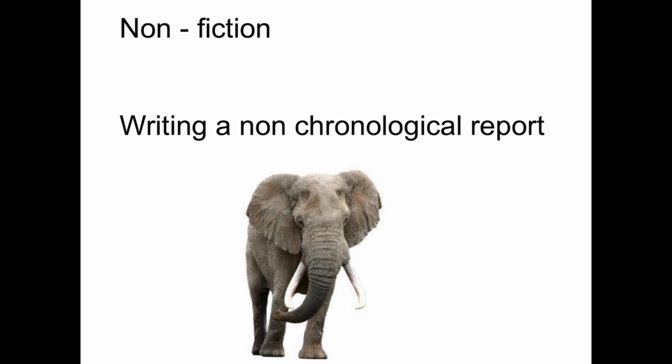Yesterday we were looking at the differences between fiction books, so story books, and non-fiction books, books that aren't a story and that contain facts. So this term we're going to be writing a non-chronological report. Now that's a really long word. All it means is not in time order. So it means the facts aren't in time order.